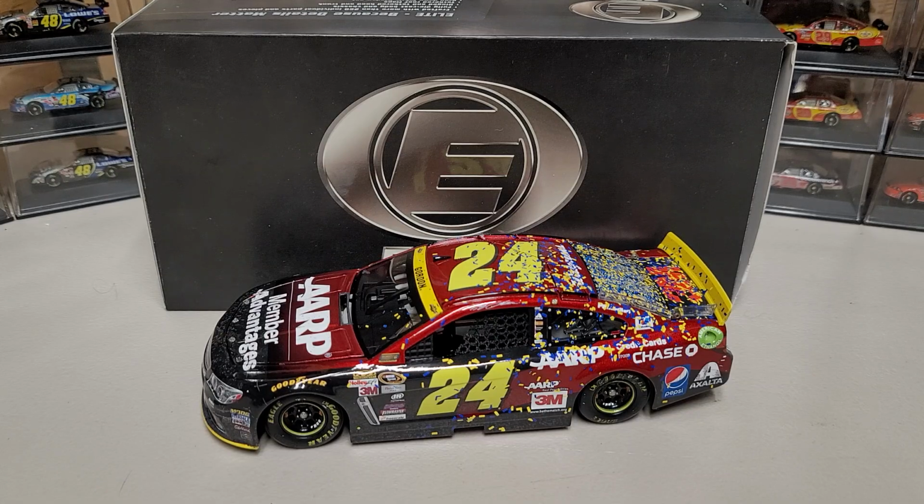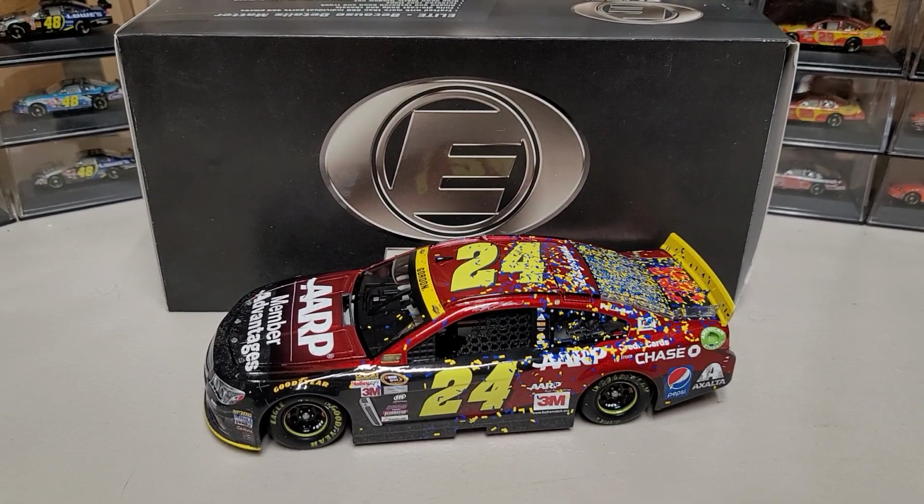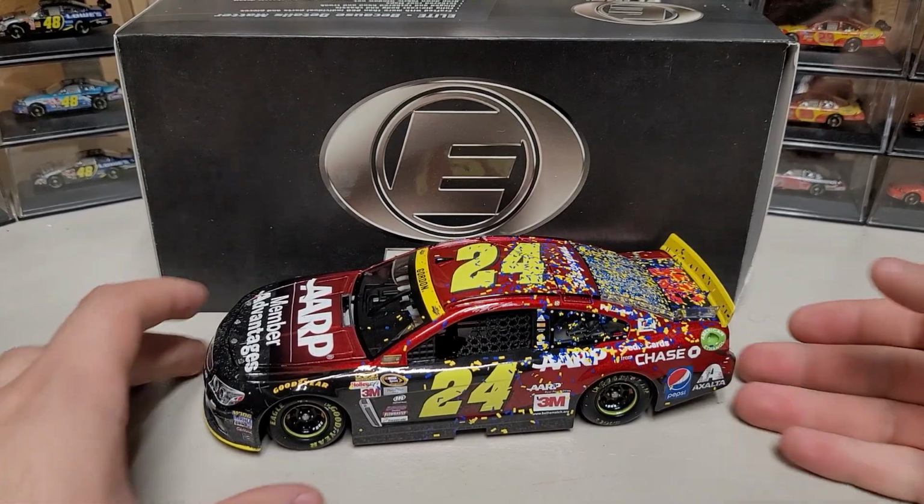Frankly, this was one of the most memorable races I've ever seen. I remember so much of it. It was just such an iconic race. I know people are always going to talk about the Kenseth Logano thing, and that was obviously a huge part of this race, let's not lie. But this race was one of those one in a million bangers that there is so much to remember about it. And I'm really glad I got the car.